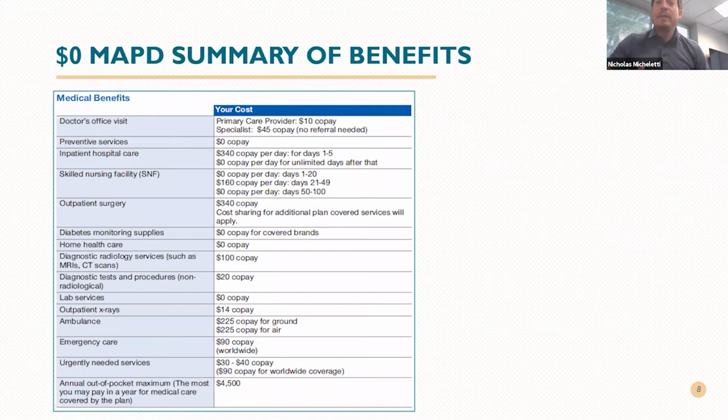So again, if we didn't do our job as agents when enrolling our client into this plan, and something does happen to them, they're hospitalized for 5 days, they get that bill in the mail for $1,700, they're going to be looking at us as the agent saying, what is this bill about? Well, Mrs. Jones, when we sat down to enroll you into your Medicare Advantage plan, we presented the hospital indemnity plan, and you declined that coverage that would have helped protect you from these different costs here.